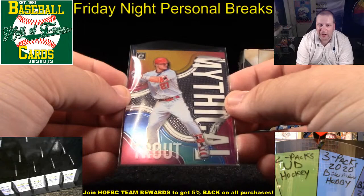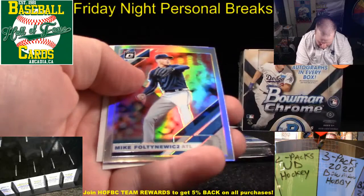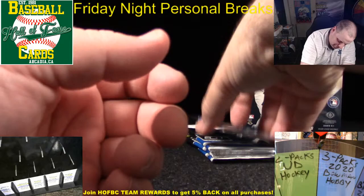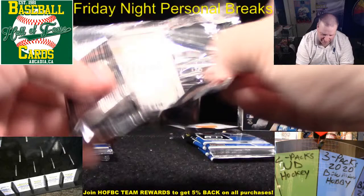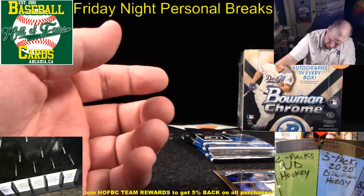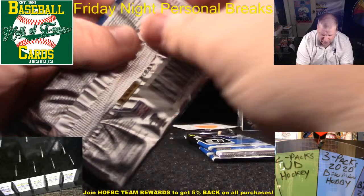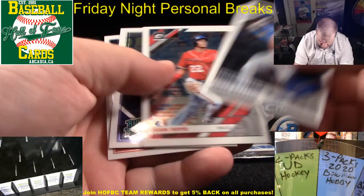Still looking for some autos, as a matter of fact. Where are they? Still looking for autographs in this box. Where are you? Fulton Witch, Machado, and Rogers. Where are the autos? How about a Manny Machado? Is that a nice little orange out of 99? Pedroia and Mancata. Yeah, I don't think Trout signs in Panini. I haven't seen any of the Panini stuff. Rosario, Soto, Wander Franco rated prospect, and a Senzel rated rookie. Nice rated prospect right there.